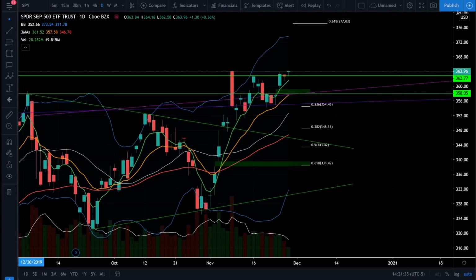We see the stock market continuing to climb higher and it's looking like we're going to have a great Santa Claus rally coming up in the month of December.